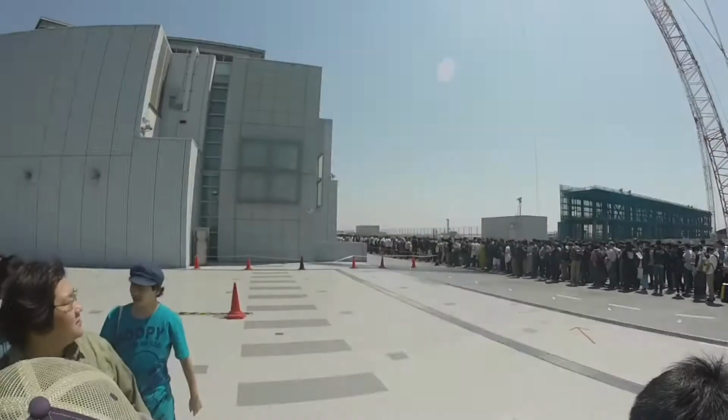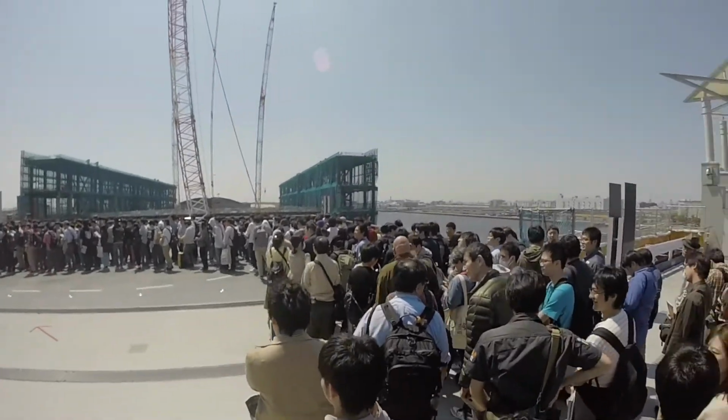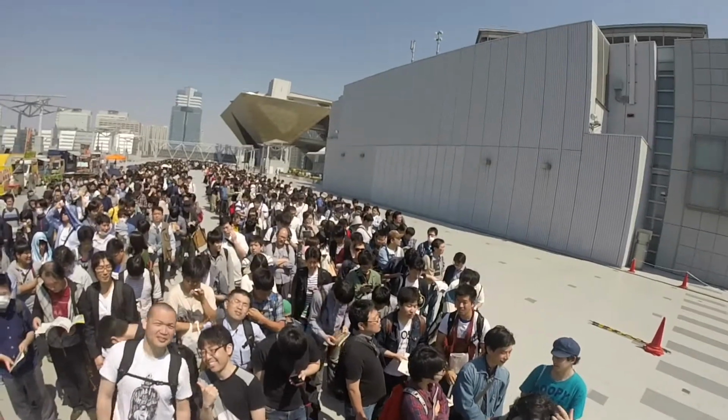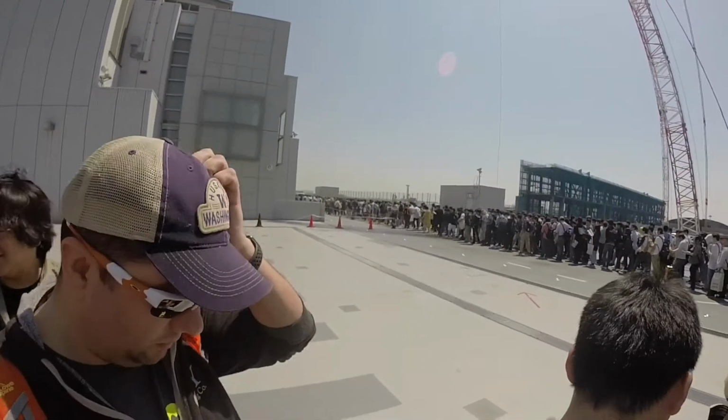A lot less people than I thought there were going to be in line, but we still got to rush to our favorite booths really quickly to beat out these crowds. Wish us luck. 10 o'clock on the dot, and the convention administrators started moving everybody into one big line for entry into the convention, and here we go.